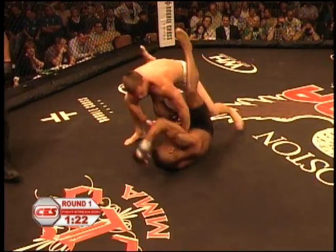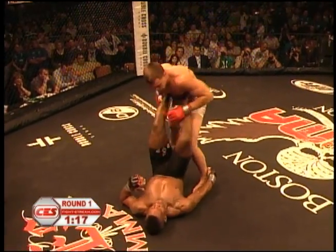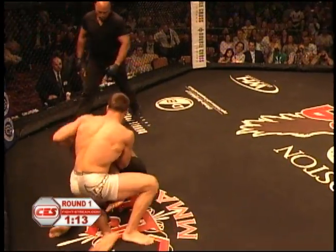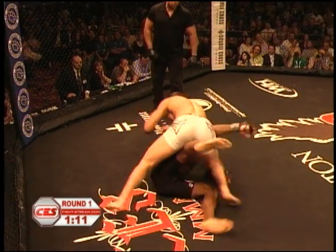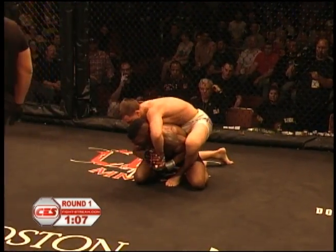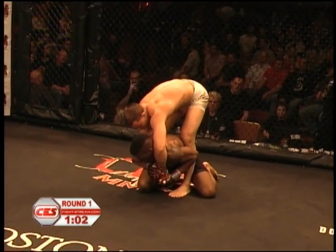The last place you want to be is underneath a good wrestler. Holly's throwing those up kicks, just trying to keep him off. Brennan's being tenacious, standing right over him, not even letting him get back to his feet. This is a top 10 guy that Brennan is really handling, at least in this first round.